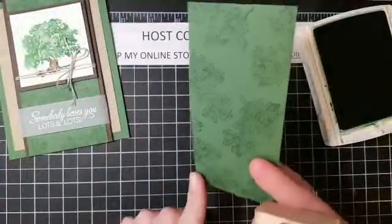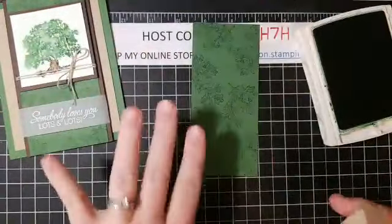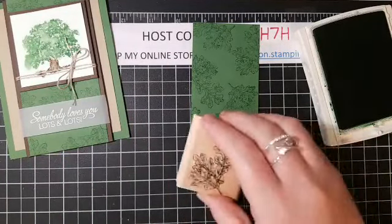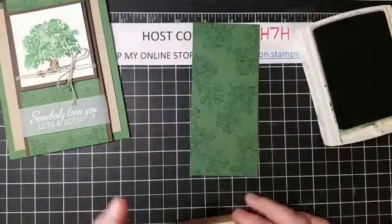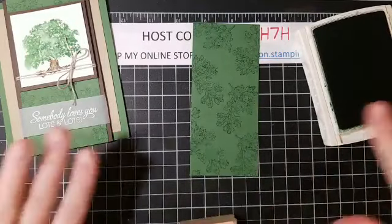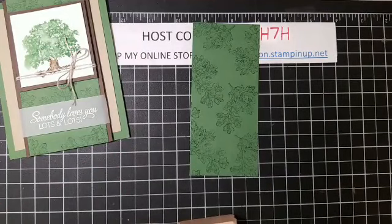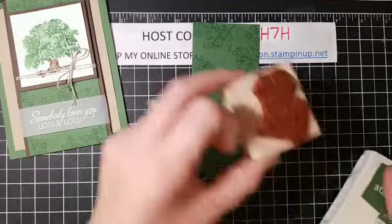You see I let my stamp hang off on those sides, and that gives it like a continuous pattern. If you just stamped it inside the paper, it would look very boxy. But this way we're keeping that pattern going, and it looks more like designer series paper that we just chopped up. Okay, so we have that stamping done.